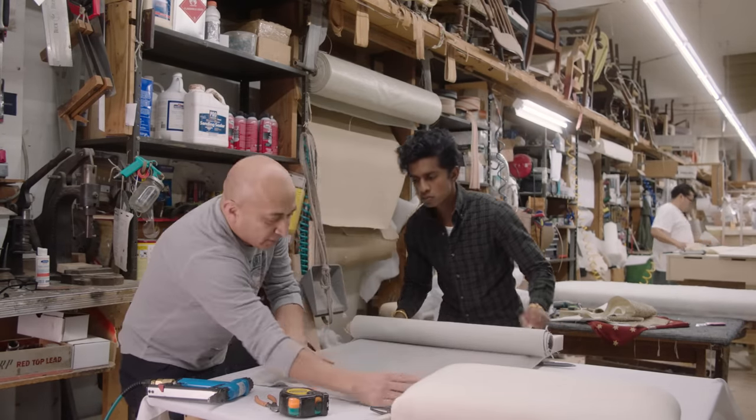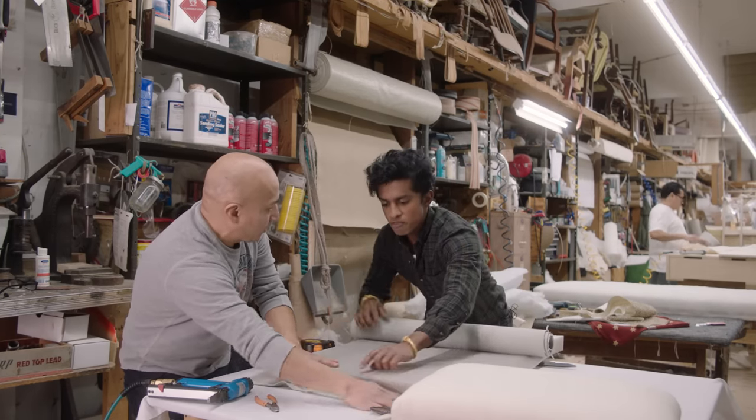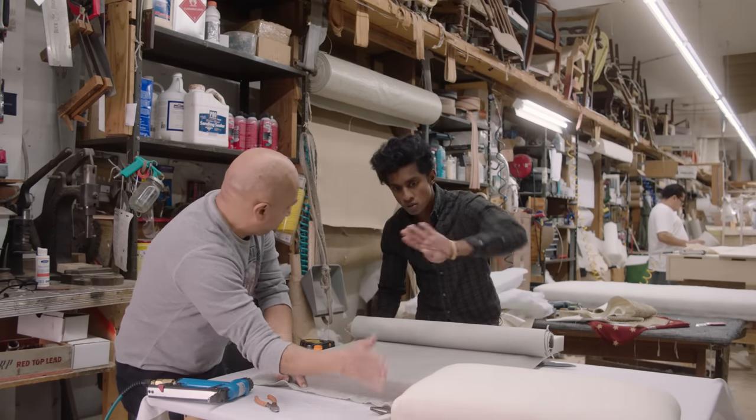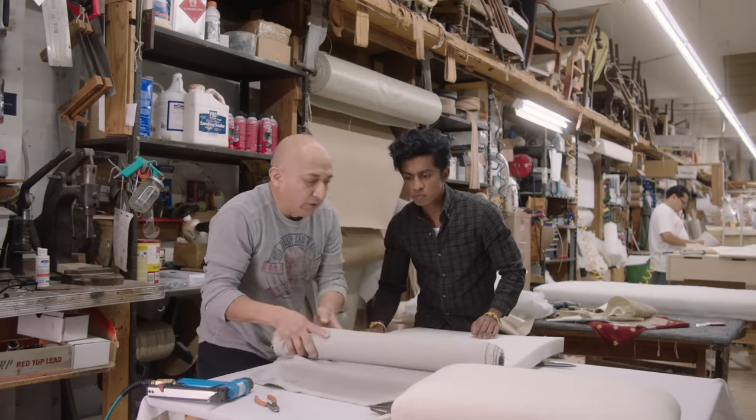If you want to show this edge, you don't have to pull too much. You can see the edge right away, right? If you want a sharp edge. If you want something like this, like a curved one, then you got to go like this. Forget about the fabric for now.